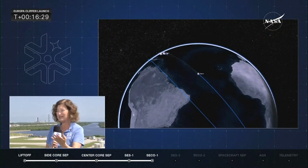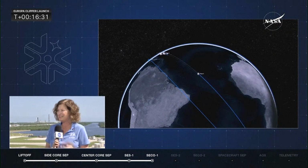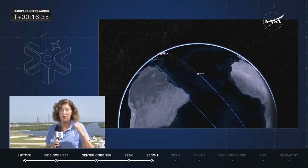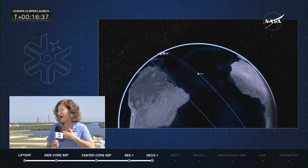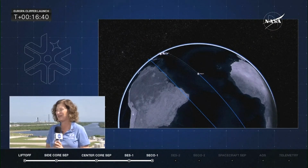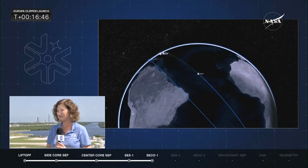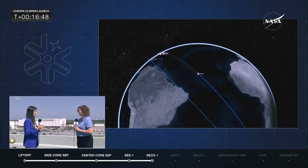Even though it's a robot we're sending out into space, it's a very human endeavor to want to explore the unknown, and especially to want to understand where life came from, how we originated, whether there could be other life out there. It's really a fabulous quest, and we're so fortunate to be able to do that through NASA's science program.